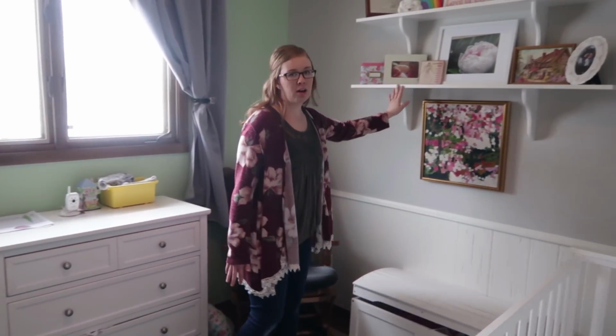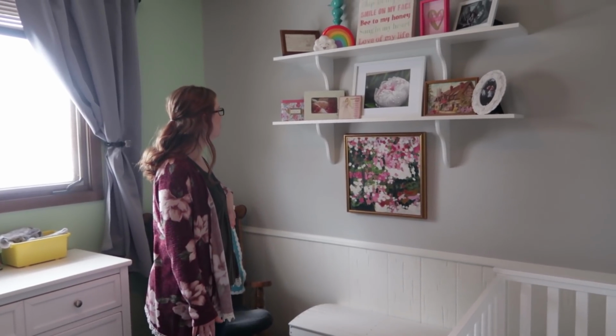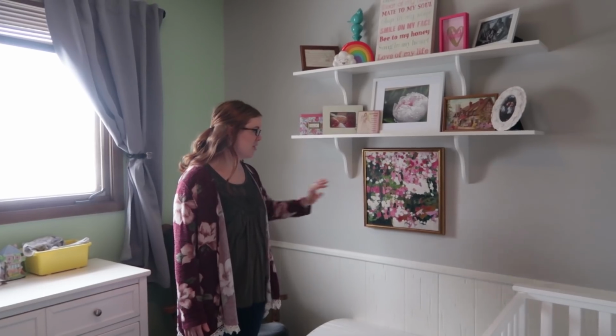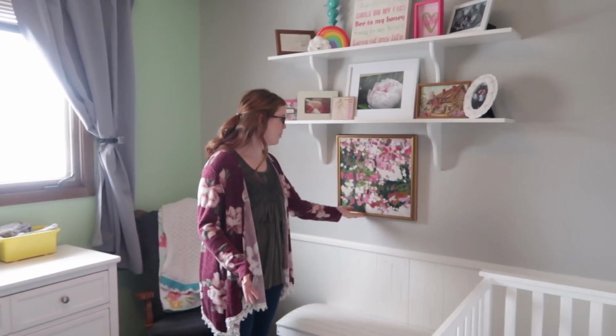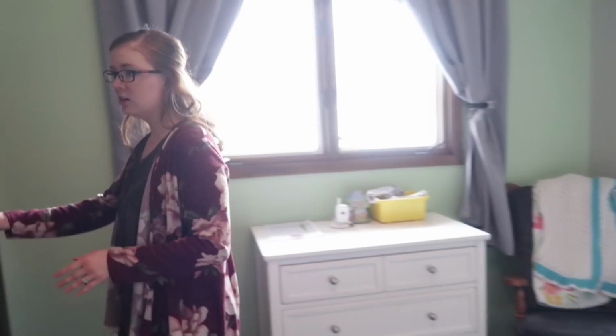I love these shelves that we've had since our oldest was using this nursery, just filled with pictures and really cute little knickknacks and things that remind us of our old house, because I actually bought that right as we were moving out of our old house before our girls were born. She's got a really great size closet as well.